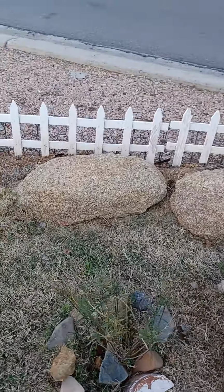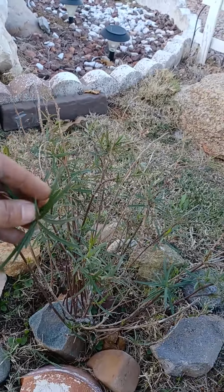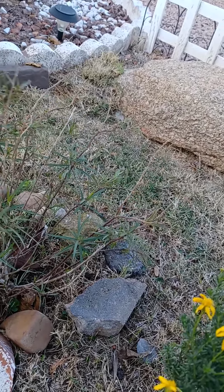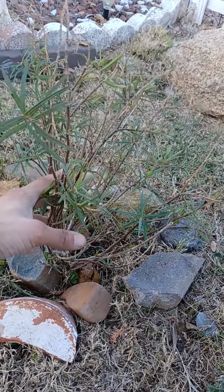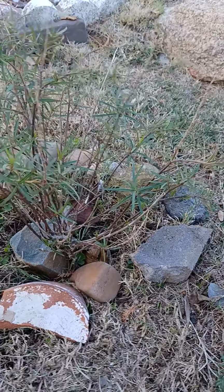And here is the Arizona milkweed, which has a little bit more leaves than the desert milkweed. But this is also one that you really don't have to worry about watering. I've seen these grow out of rocks and whatnot. I do have it over here on grass, but I don't really pay attention to it.